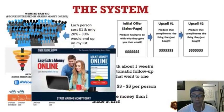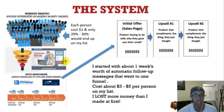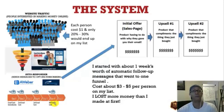But I send the people to a page that looks like this, and I'm like, hey, are you really interested in making money online? If so, give me your email. And what happens is about 20% or so of the people will give me their email and end up in my autoresponder. When I first started doing this, about 20% of them would get on my email, and then I had about a week's worth of follow-up messages that would go out automatically, right?